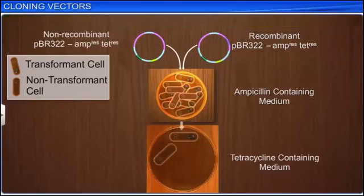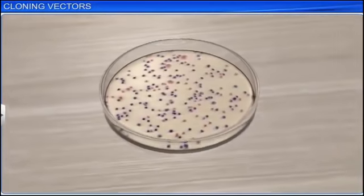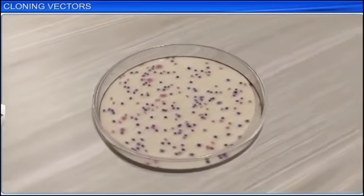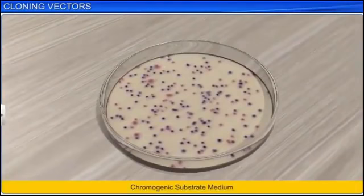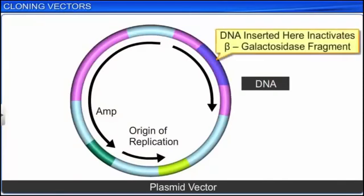The selection of recombinants due to inactivation is a difficult procedure. Therefore, different selectable markers have been developed which can differentiate between recombinants and non-recombinants by producing a color in the presence of a chromogenic substrate. For example, when a fragment of DNA is inserted in the middle of the coding sequence of the enzyme beta-galactosidase, it results in the inactivation of the beta-galactosidase gene. Due to the addition of extra codes, any future products from the inactivated gene will not work. This is known as insertional inactivation.